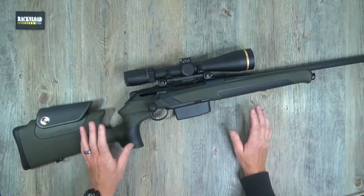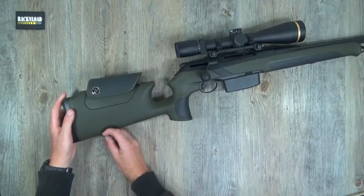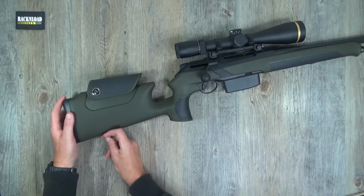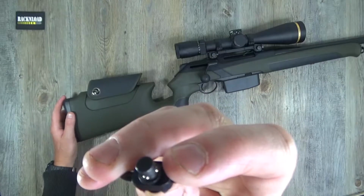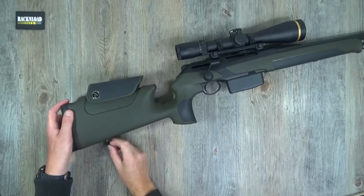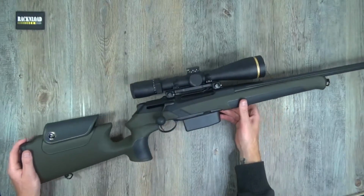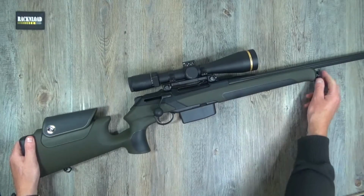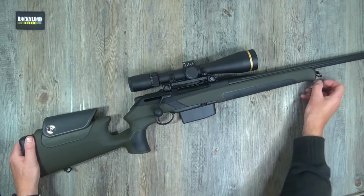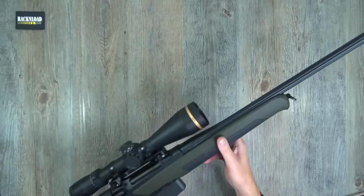And then moving on, we've kind of covered the stock. Interestingly, and what is nice, you've got quick release sling swivels there, which is a real nice touch with this being a high-end hunting rifle. I guess you kind of expect nice little touches like that. One on the front as well, again quick release.